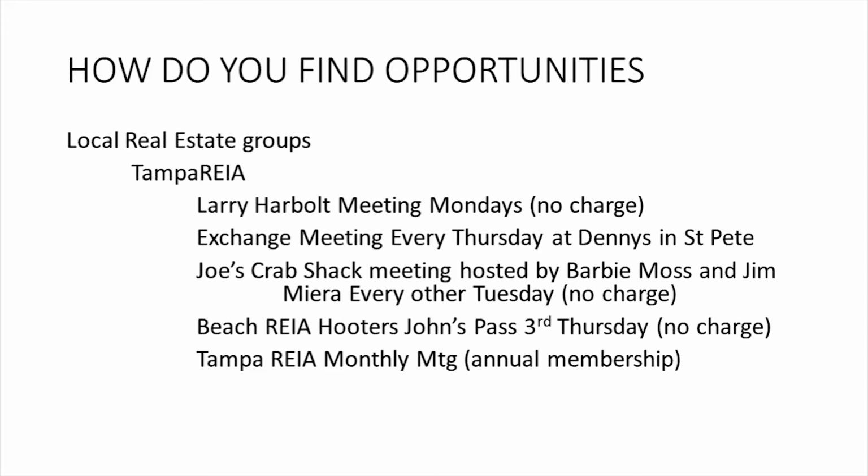To Dave's point there, I just want to mention, for people that aren't familiar with REIA groups, it's a Real Estate Investors Association, and they are nationwide. So if you're not familiar with that, you can just go to Meetup, put that in on the search for your area, and you're going to find a lot of these groups. Sometimes they're free, sometimes they have a minimal charge. They provide good education and very good networking. So if you want to get in tune with the investors in your area, this is a very good way to do it.